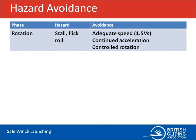A flick roll during rotation results from a combination of a low airspeed and a high rotation rate. Modelling shows that the stall speed for a glider with a 1G stalling speed of 34 knots will rise to about 50 knots during rotation on a winch launch if the rotation rate is 20 degrees per second. The stall speed will rise even further if the rate of rotation is even faster.